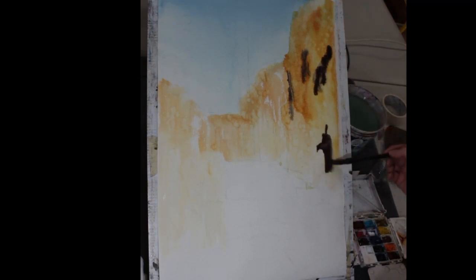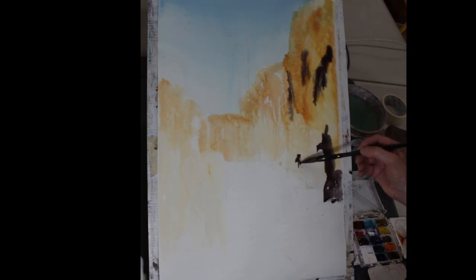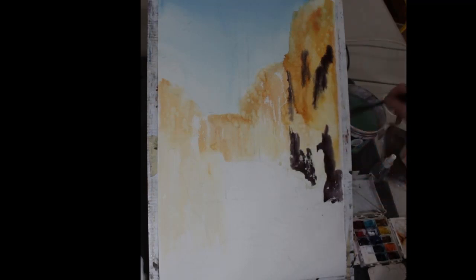Because the paper is still damp, the dark shadows that I'm painting on the rocks now will merge and blend really well with the warm undertones. So I'm just sculpting around the base of those rocks with my brush, trying to get a bit of hit and miss happening with the lower end of the rocks there that go into the water.